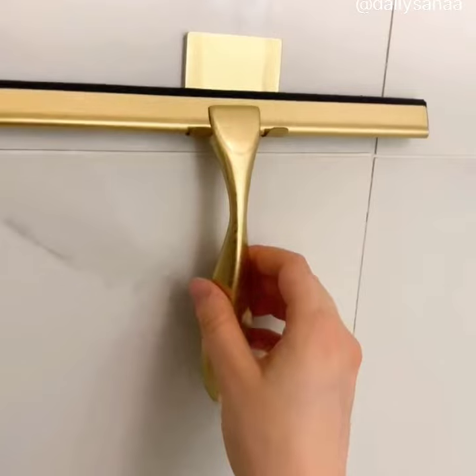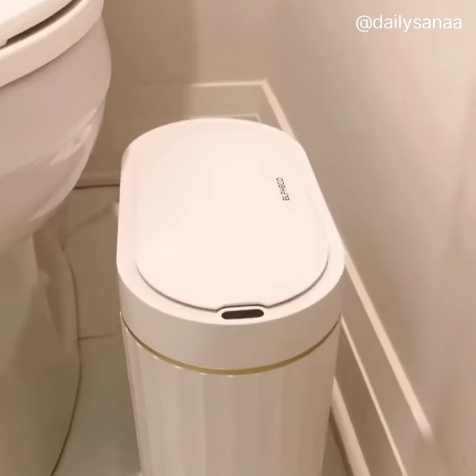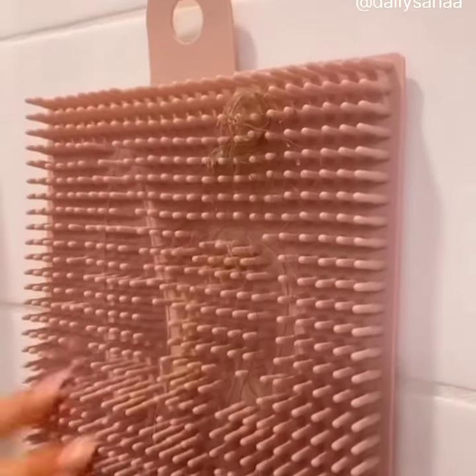First is the squeegee that works really well on removing condensation in the shower, mirrors, and windows. Second is this cute automatic trash can that's designed to fit narrow spaces. If you're sick of seeing hair on your shower walls, this gadget suctions to your shower wall and it catches all the hair in one place and it's super easy to clean.